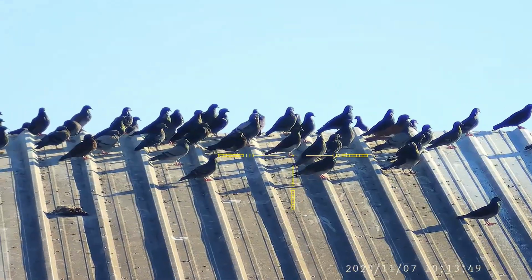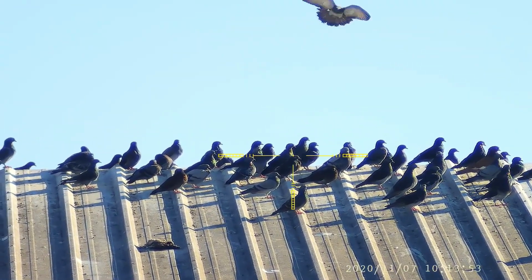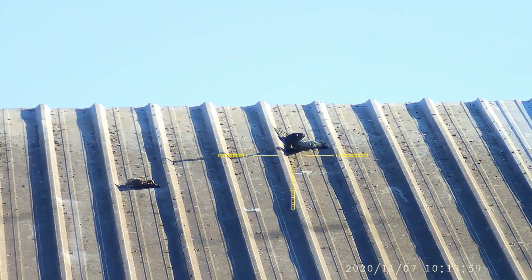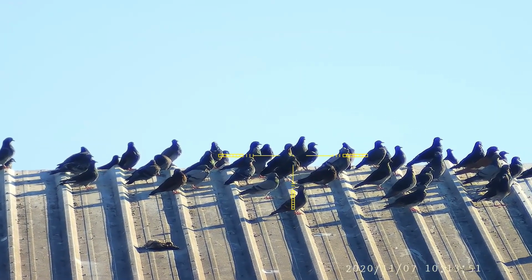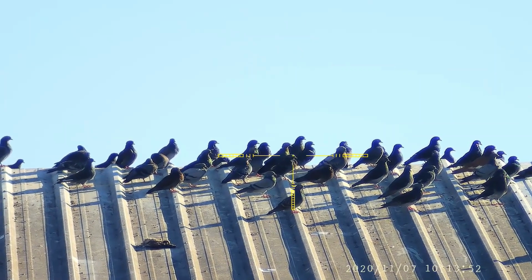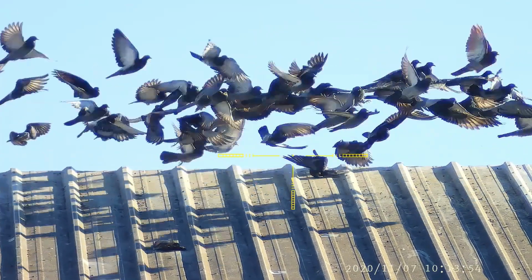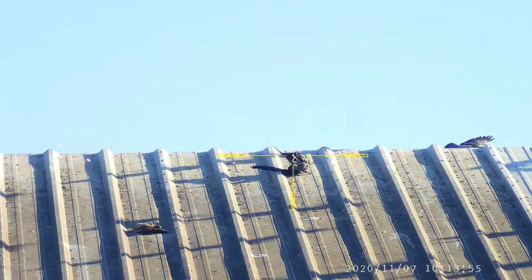And here's the last shot for this video. Nice 50-yard shot. Again with that 10.34. It's amazing what you can do if you just take your time and shoot accurately, and this does a really good job. See that one coming in? And then they all take off. Amazing. Amazing.